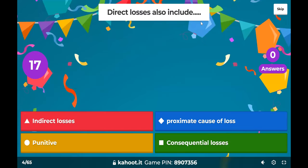Indirect loss. Yep. Indirect, the consequences to the loss. So the consequence of the house burning down is now I have to stay at a hotel. The consequence of a pipe bursting in my business, now I am losing out on profits. So the indirect is the consequence to whatever happened.